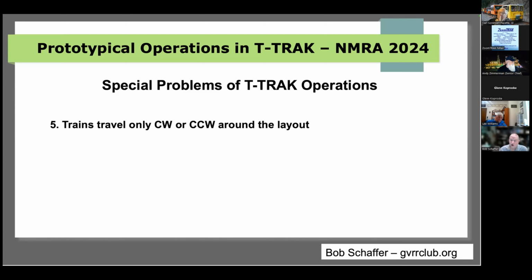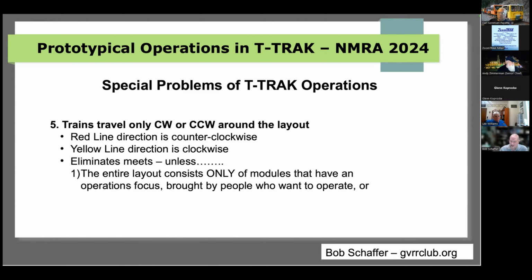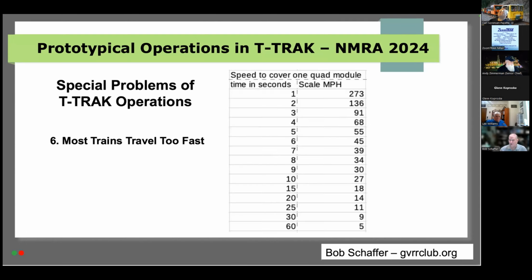Okay, trains only travel in one direction. The yellow lines are clockwise, the red line is counterclockwise, and this will eliminate meets unless the entire layout is only modules that we have brought, or the layout organizers will give us a specific time when we can have two-way traffic. And then this is a personal observation: I think most trains just travel too fast.